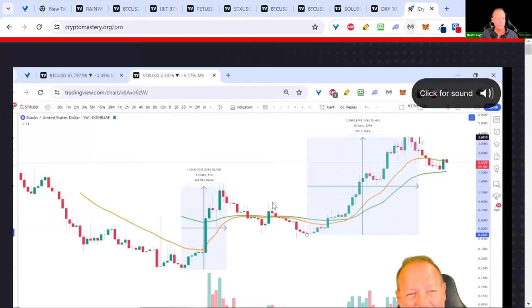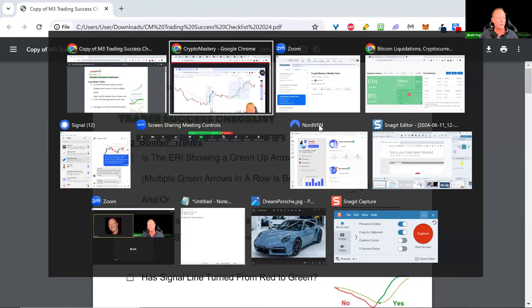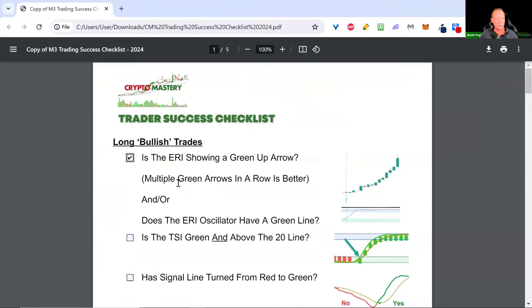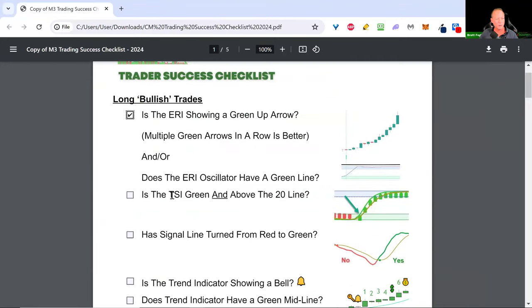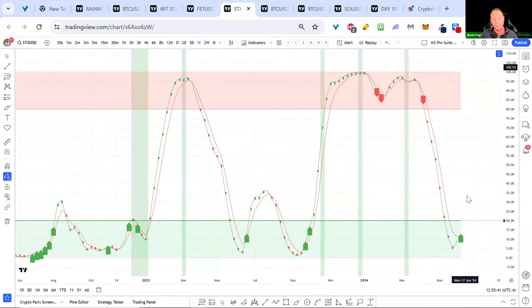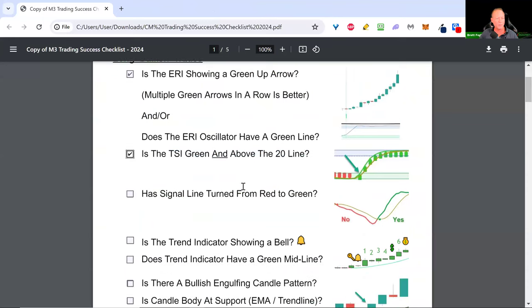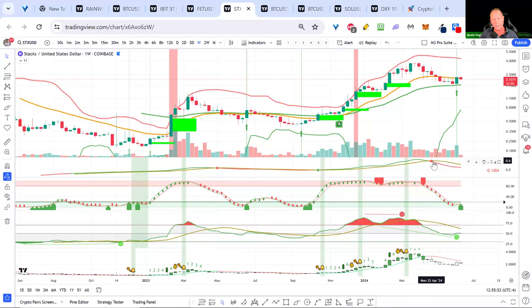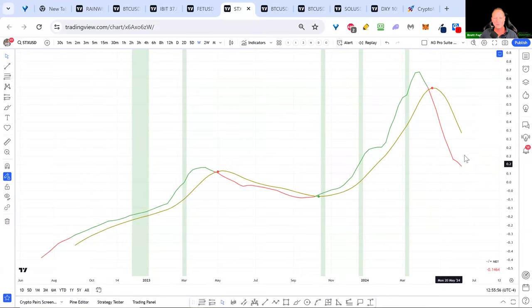So we have an ERI. Bear with me right here. So basically, ERI, check, green arrow. See that? And then do we have a TSI and green above the 20 line? We do right here. Well, it's not quite above the 20 line, but it's sloping higher. I'm going to go ahead and give it one, a little bit premature. And has the signal line turned from red to green? Signal line, no, it hasn't. Signal line is a different oscillator, so we'll wait for that.